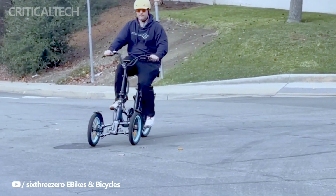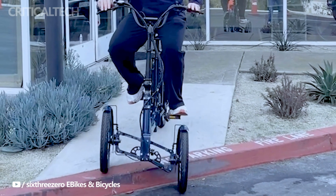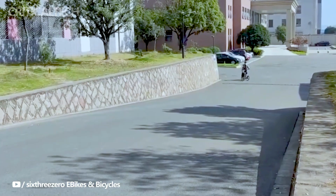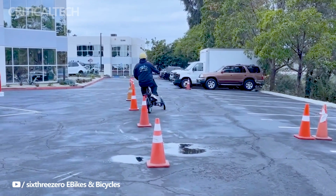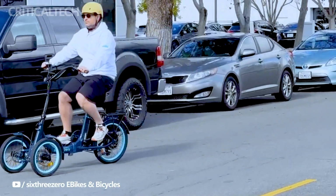The addition of a leaning mechanism, coupled with the dual front wheels, sets this e-trike apart from its competitors. Riders can navigate turns with confidence, knowing that the trike will maintain stability throughout the maneuver. This feature is especially appealing for those seeking a safe and enjoyable riding experience, whether for leisurely outings or daily commutes. Excitement is brewing in anticipation of the e-trike's release, with pre-orders currently available.